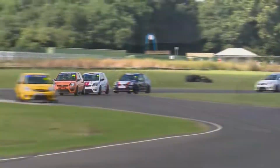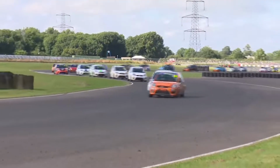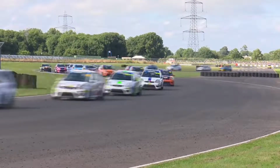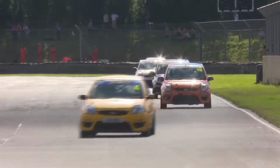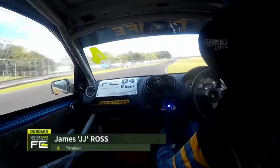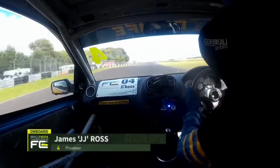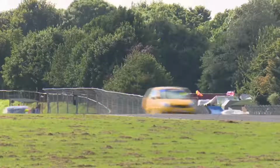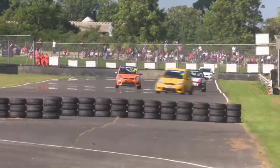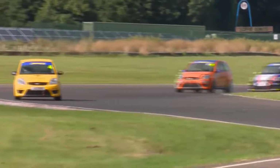Alistair Kellett ahead of Class D. Well, now we go back to the front. So the yellow car going through, JJ Ross. Remember, this is a 16-round championship, so we're now into the second half of the season. And there are the trademark JJ Ross blue and yellow overalls. He's got a trademark JJ Ross view of clear circuit ahead of him, but it's JJ Ross still out front.